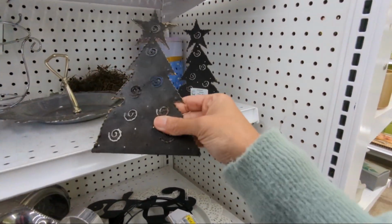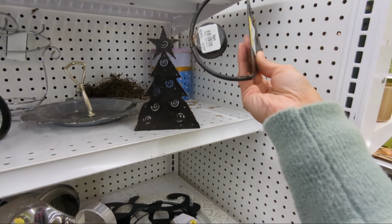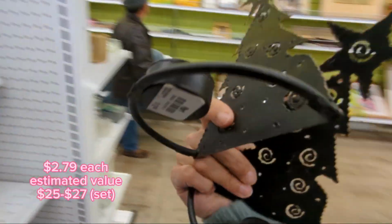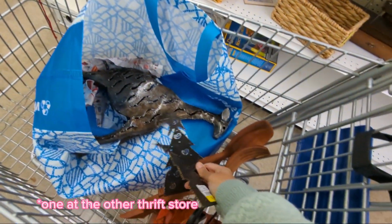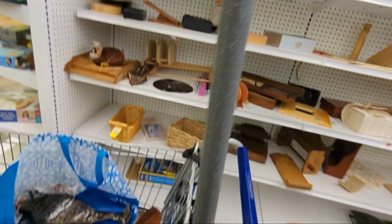So finally I found some Christmas stuff. There's cute metal Christmas trees for $2.49, I believe, and $2.79. I found two here and two at the other thrift store, and you'll see that in the other video. So I think I can sell them as a set.